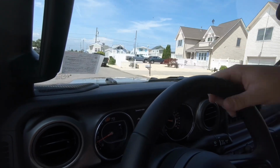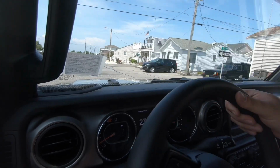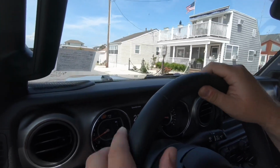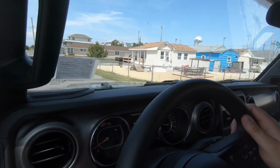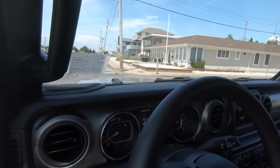So I'm going to pull this thing into the driveway, and we're going to see what my brother thinks about it. He's owned it now for, I'd say, two weeks, so he's driving to and from work, and he had a 2.5 hour trip down here. So let's get a two-second conversation with him and see what he thinks about his Wrangler.